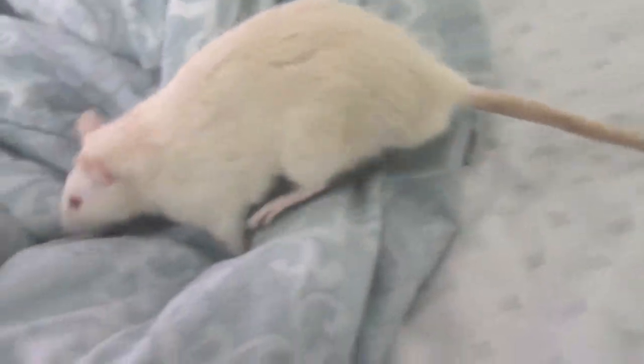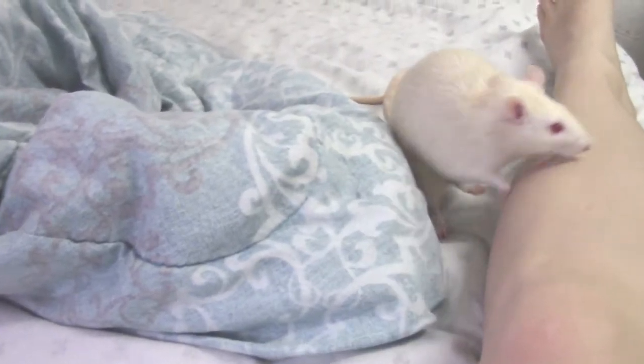Because, you know, I know that rats do pee a lot. Some rats pee more than others. For instance, Charlie here, he hardly ever pees. He's just licking me. He's a huge suck-up. So, his brother's in there too.